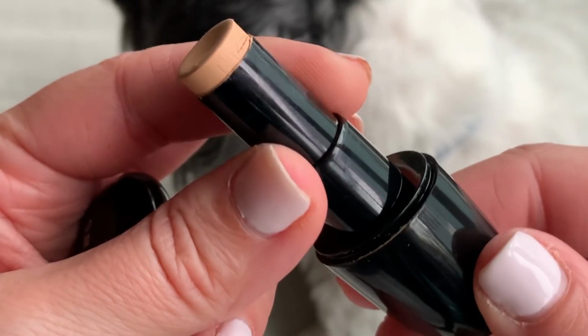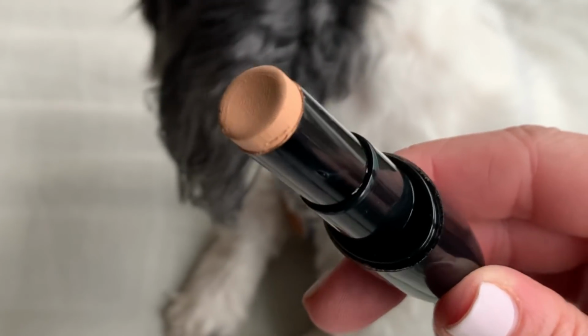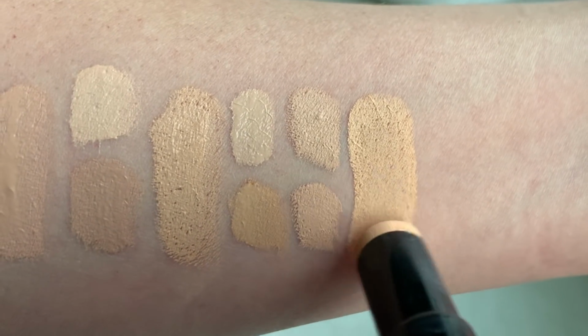It's $32 for 0.17 ounces of product, and that breaks down to $47.06 per quarter ounce. Now, Marc Jacobs Beauty is cruelty-free, but they are owned by LVMH, who also owns Sephora, Bite Beauty, Fenty, and some other brands. I'm in the shade Light 23, and there are 17 shades.